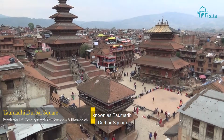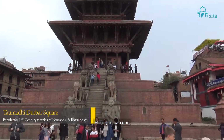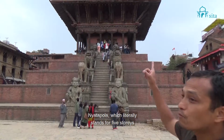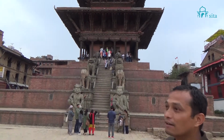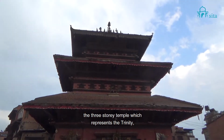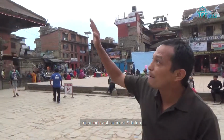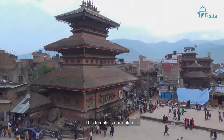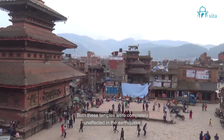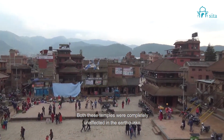So now we are in one of the most important courtyards of the Bhaktapur Durbar Square. This is known as Taumadhi Square, where you can see Nyatapola. As you can see, it is five-story, which is what Nyatapola means. You can see the three-story temple, which represents the Trinity, meaning past, present and future. This is dedicated to Lord Shiva's manifestation. These two temples were not damaged by the earthquake.